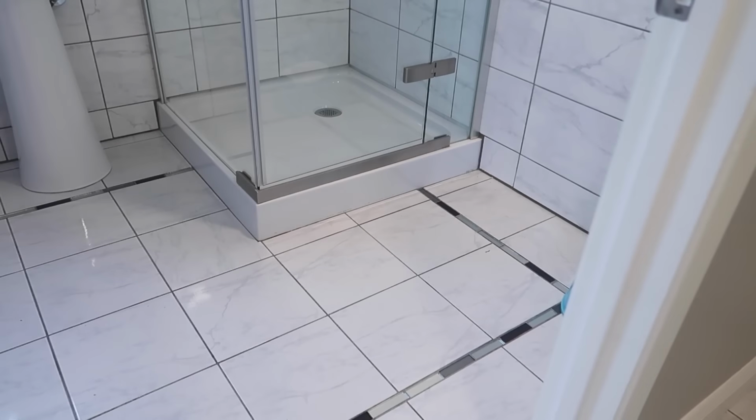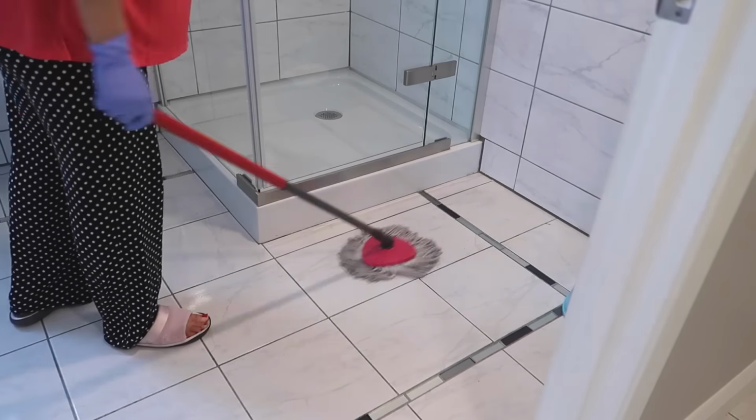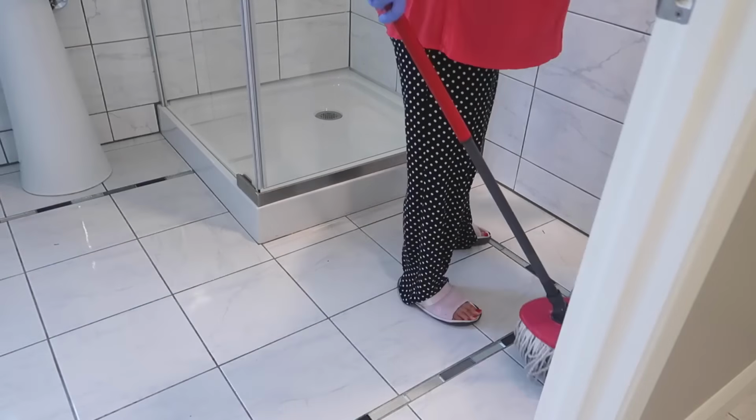This is amazing. And you guys will notice my fashionable cleaning attire. Those are my pink slippers, I swear by them. And I am going to mop the top of this granite.